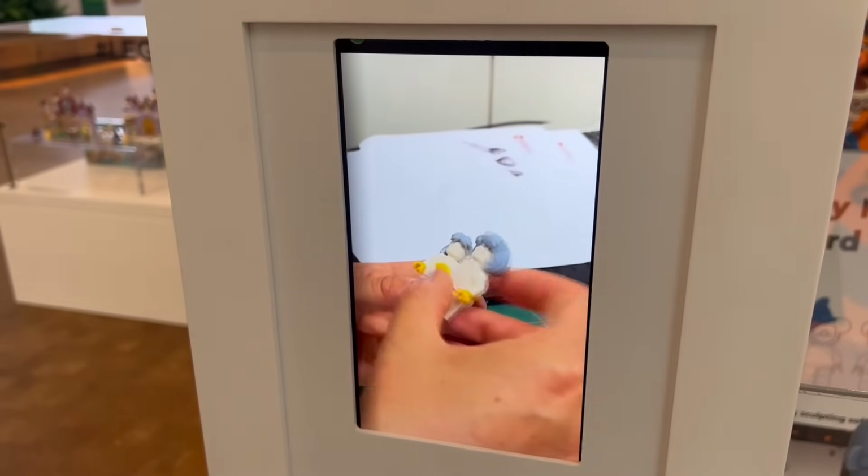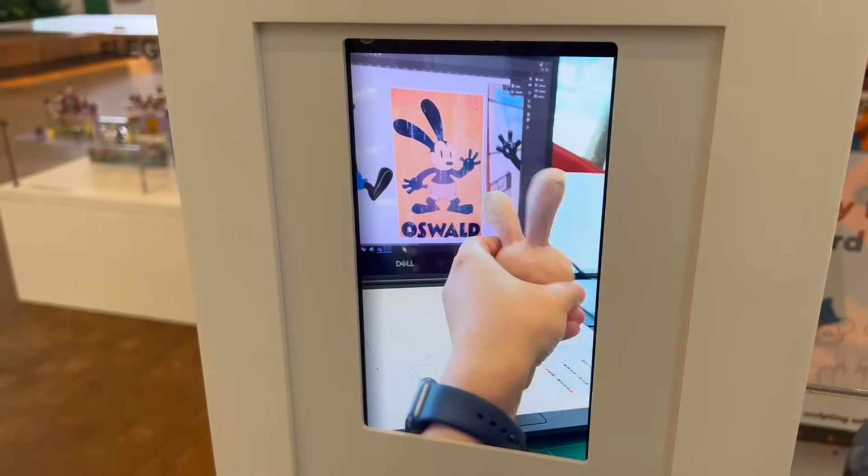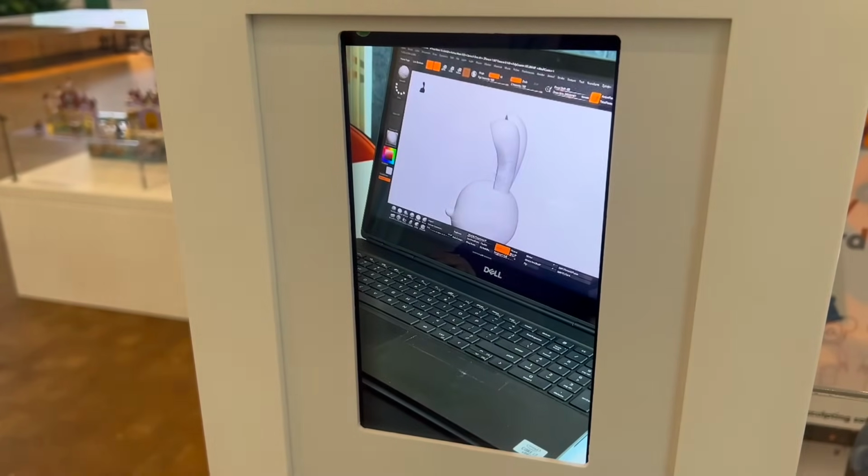This covered the entire process of creating a custom LEGO minifigure, and it's really impressive just seeing the sheer amount of work that goes into making every single collectible minifigure series.